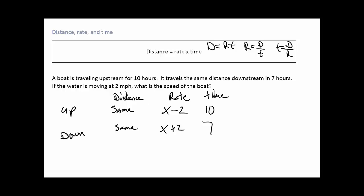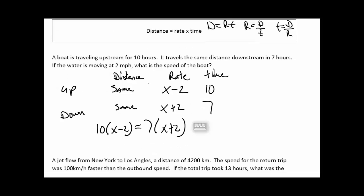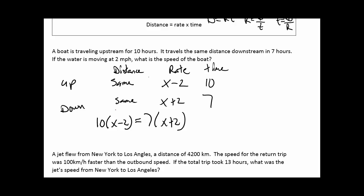Okay, so looking at our 3 different equations, it looks like I've got enough that I can deal with that first form of the equation, distance equals rate times time, whereas the upstream has to equal the downstream because the boat's moving the same speed. So in that case, it would be 10 times x minus 2 has got to be equal to 7 times x plus 2. All right, so in this case, I would distribute both sides. So 10x minus 20 equals 7x plus 14. Let's see, I would add 20 and subtract 7x.